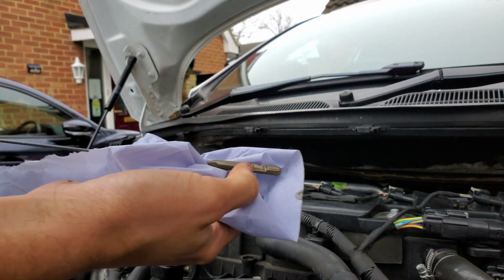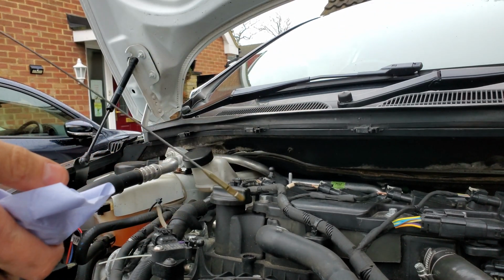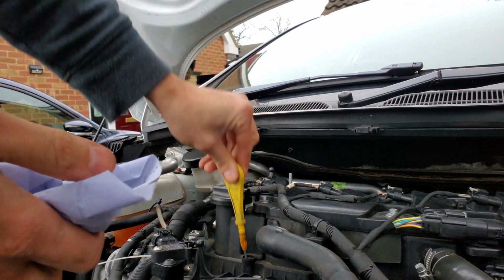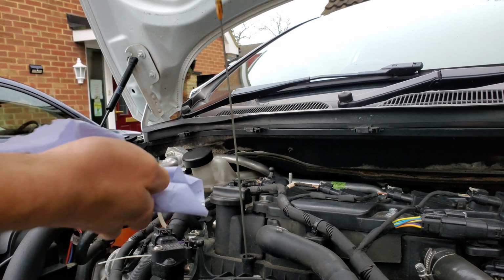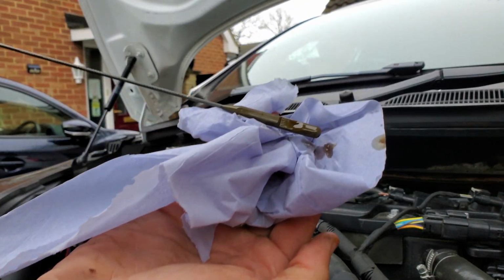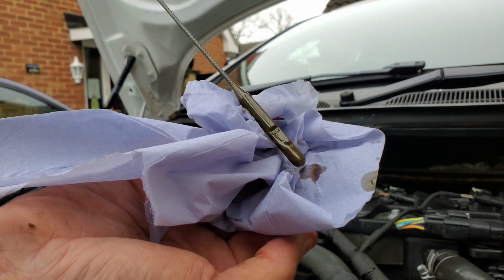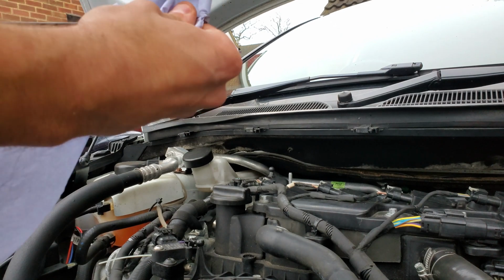The dipstick's awful, but it basically should be between the max and min, if you guys can see that. So all you do, just pop it all the way in and then pop it all the way back out again. Currently we're sitting right by the max. Hopefully you guys can see that. Don't know if you guys can see the difference. So there we have it. Oil change semi-successfully completed.